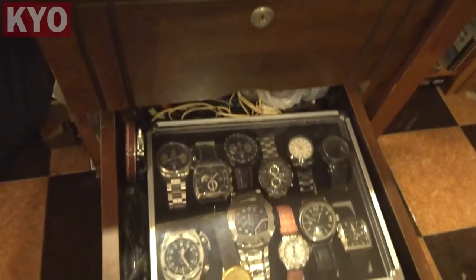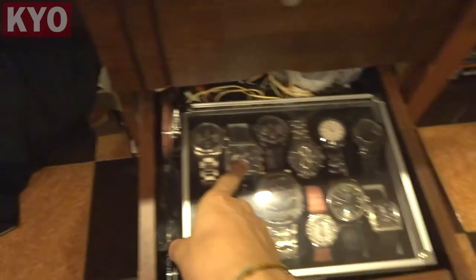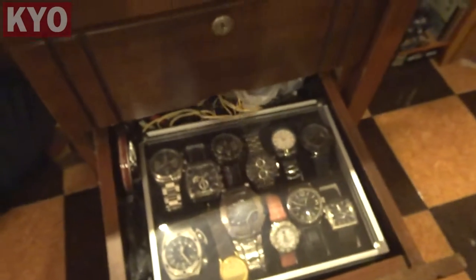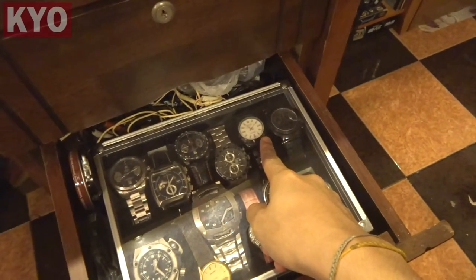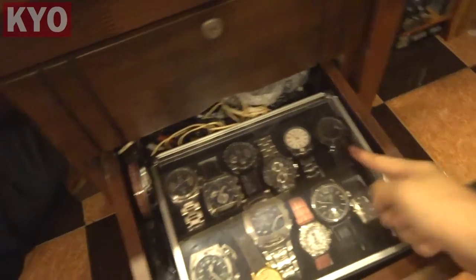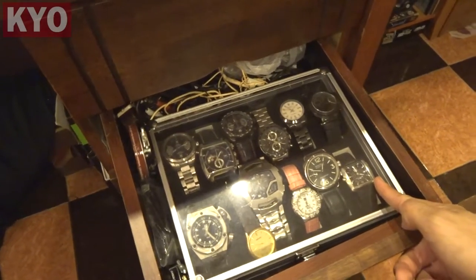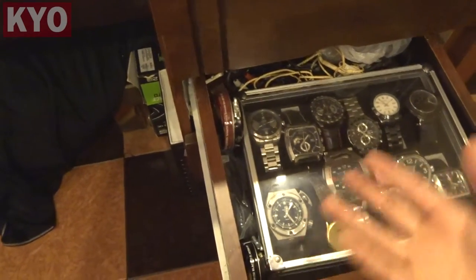Same goes for that Audemars Piguet over there. Right over here, I have a Tag Heuer. More Tag Heuer Monaco. Tag Heuer RS, I think it's like a Calibre 18 or something. More Tag Heuer. Rolex, I forgot the name. Tissot T-Race Blackout. Tag Heuer Golf, Tiger Woods. More Tag Heuer stuff, Aquaracer Volante.